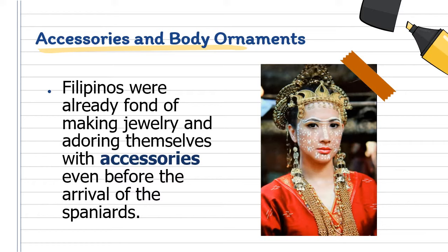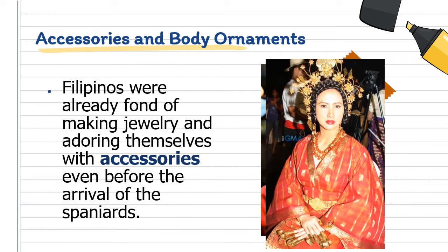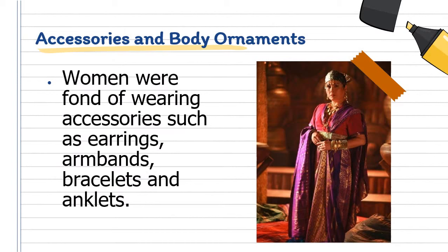Women always match their clothes to their belts, scarves, and necklaces that are made of beads or pieces of gold or brass. Another example is this. As you can see, she has the belt and the different accessories from head to her hands and the different necklaces. Also, we have women who are fond of wearing accessories such as earrings, armbands, bracelets, and anklets. As you can see in the picture, they are really fond of accessories, especially those who are in higher positions.